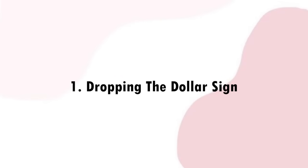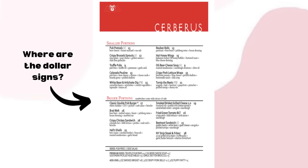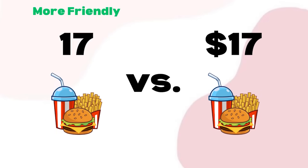1. Dropping the dollar sign. Now, this is something that restaurants commonly do nowadays, where if you look at menus like this one, you'll notice that there are no dollar signs, just even numbers like 13 or 9 or 16. And that's because when you're presented with prices without dollar signs versus with dollar signs, the price without a dollar sign seems more friendly. And because it's more friendly, you're more focused on the experience rather than the cost of the meal. And because of that, you're tricked into spending more money.